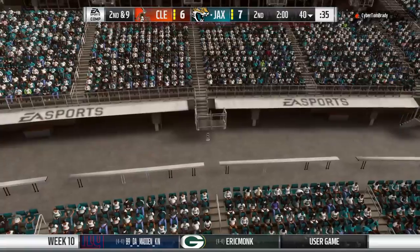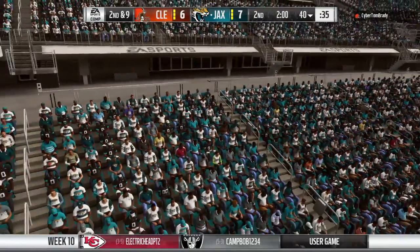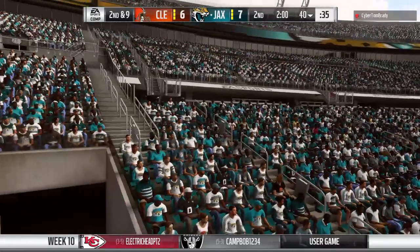2 minutes to go here in the first half. Back with more from Jacksonville. Don't go anywhere. We'll be back after this.